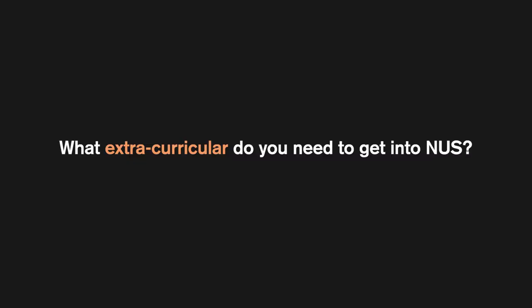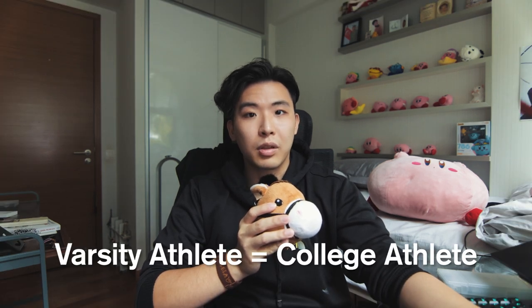What extracurricular do you need to get into NUS? You don't need extracurricular. It's just something to add some oomph into your application. Perhaps if you want to become a varsity athlete or something, it might help.